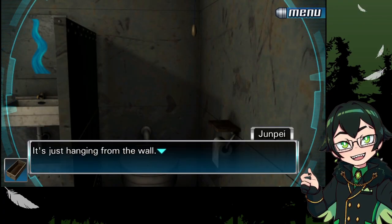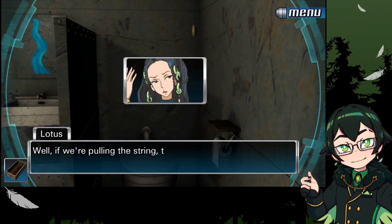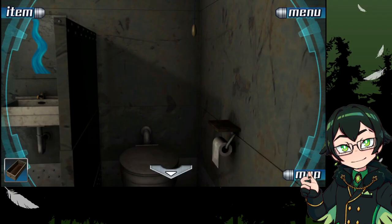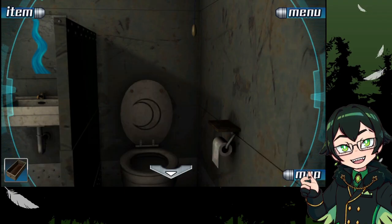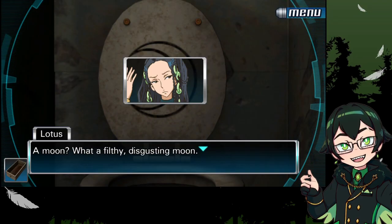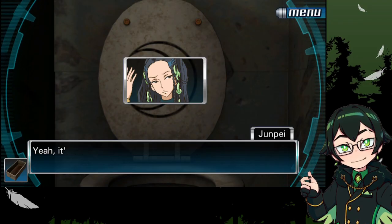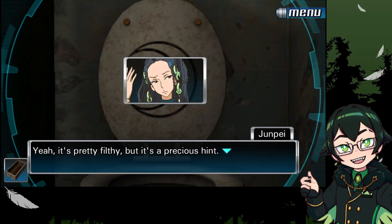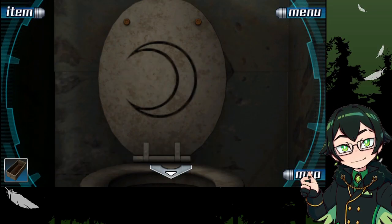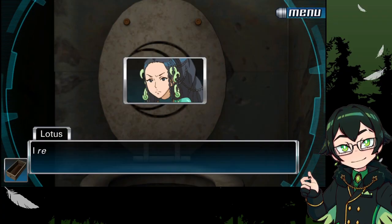It's just hanging from the wall. Well, if we're pulling the string, then it must be a toilet that flushes. Got a moon. A moon. What a filthy, disgusting moon. Yeah, it's pretty filthy, but it's a precious hint. Let's remember it, alright? So we had a sun and a moon toilet.